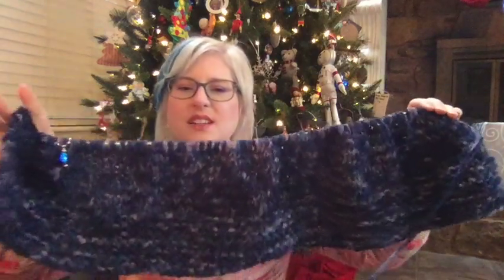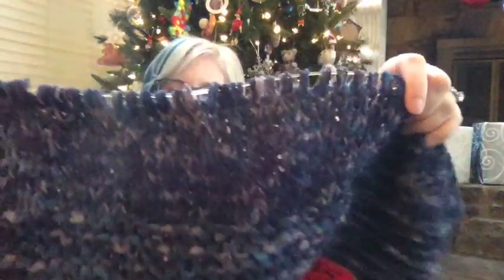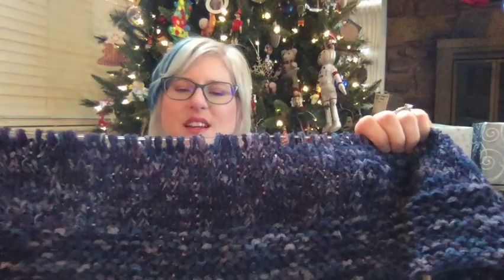Last gift knit in progress is a lap blanket for my husband's stepmom. It's picked up some leaves, probably courtesy of the dog. The dog brings leaves in on his fur and then leaves them all over the house for everybody. But this is just a simple lap blanket. I started out trying to do a textured stitch in the middle, but the yarn is just too textured for that. So it is a garter border and just a stockinette middle.